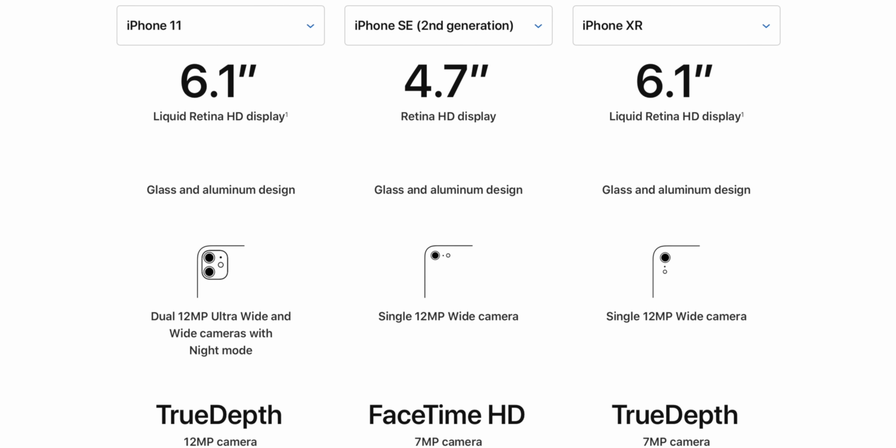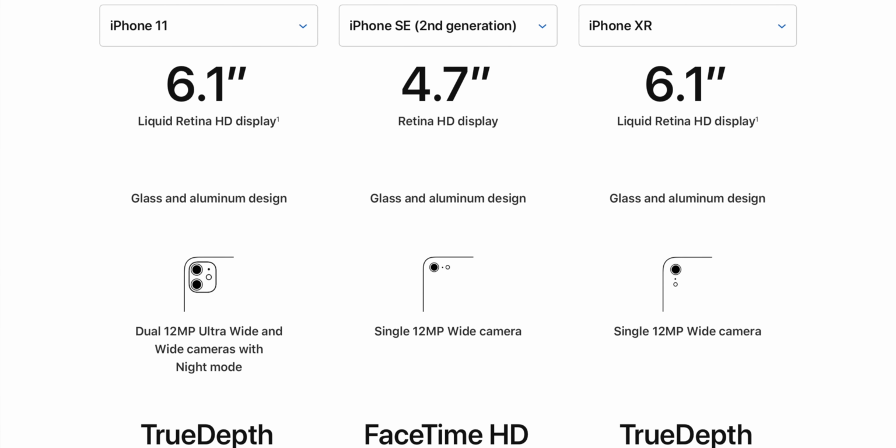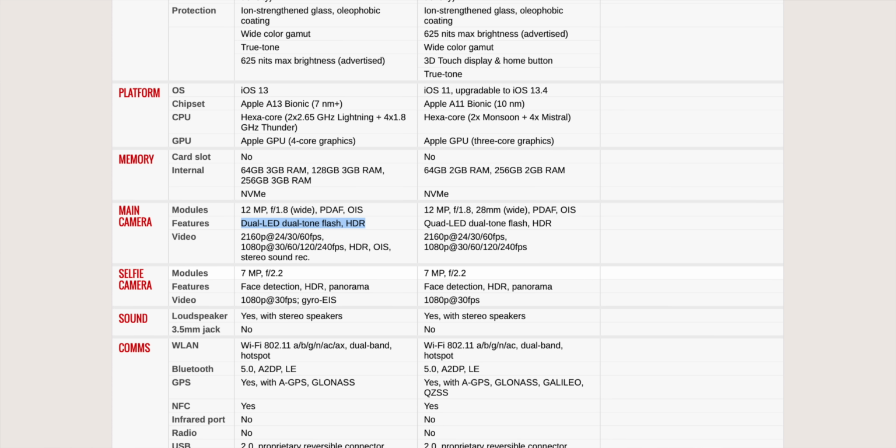So night mode, not on here. Again, I'm not saying we should have gotten this in here. It is a $400 phone. It's just when you look at Apple's website, it says, oh, single 12 megapixel, wide angle camera, which appears that it's the same one as the iPhone 11 series, but it's not. It's actually very different. And even on the back, according to GSM Arena, this only has a dual tone LED flash. It doesn't even have the quad that the original iPhone 8 had. So it seems like this actually got a downgrade in that area.